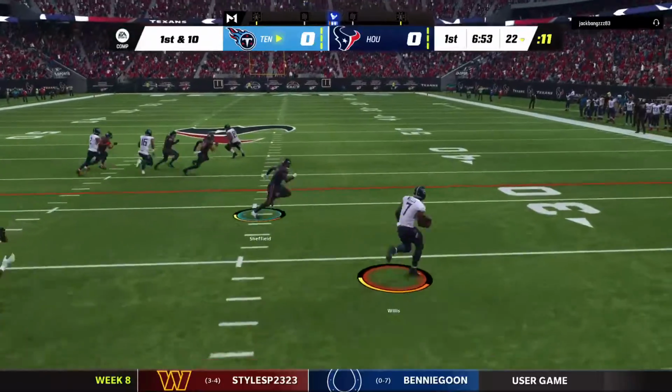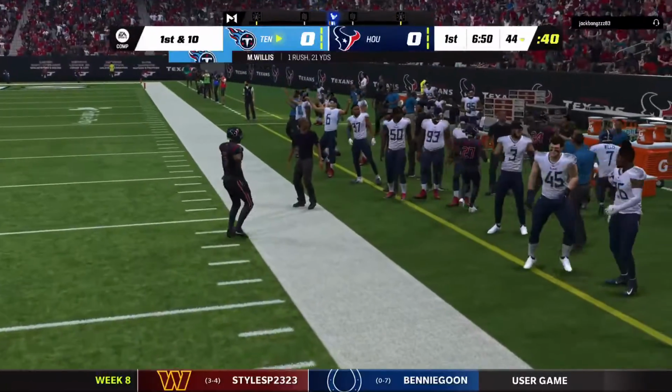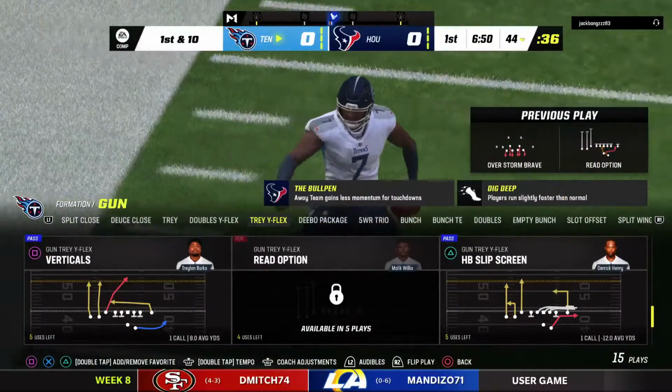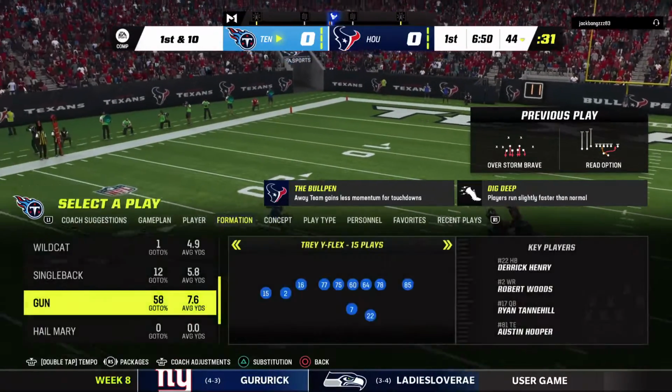They'll start by running the option to the right. And he goes out of bounds just shy of the 45, beating him there with his legs. 21 yards, first down.